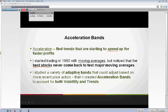So I studied a lot of the various bands. You know about Bollinger Bands. John Bollinger had a great idea looking at standard deviation bands. But then I noticed that wasn't helping me really stay with the big trends. And so I was looking at Keltner channels and moving average envelopes and all kinds of other unique bands. But what I found is I stumbled across this idea of combining both volatility, that is standard deviation, and trends. You've got to factor in if something's flat, up, or down, and how much. And so factoring trends with that volatility gave me what I named acceleration bands.